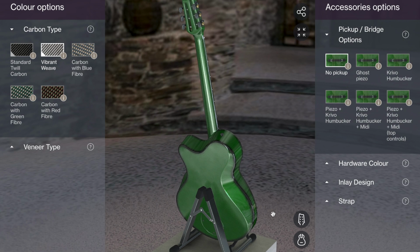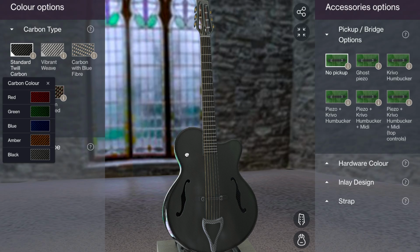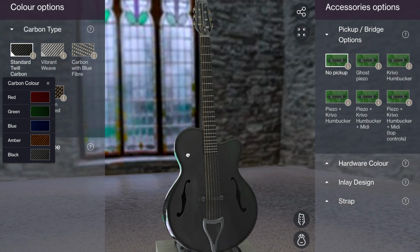So I've got a bright green vibrant weave Kestrel, and we could stop just right there. Actually, we were talking about this morning, I wonder how hard it'll be for somebody to go into the builder and stop at the very first choice of the black straight carbon fiber. That's been our default for many years. The black carbon fiber is the truest form of the guitars, but there's a lot of nice options in here that might be hard to resist.